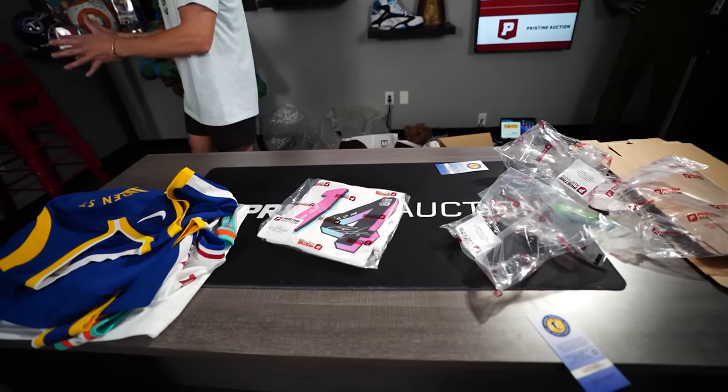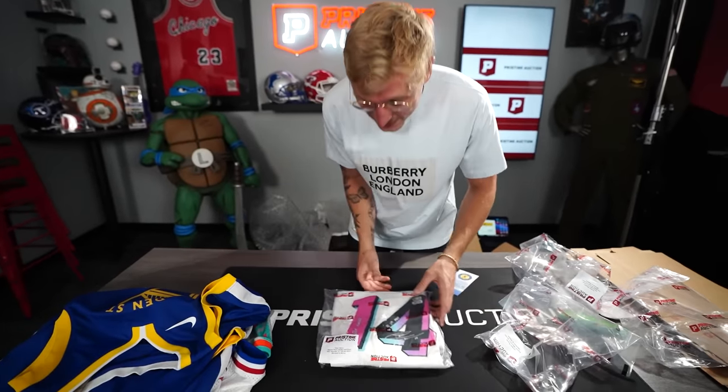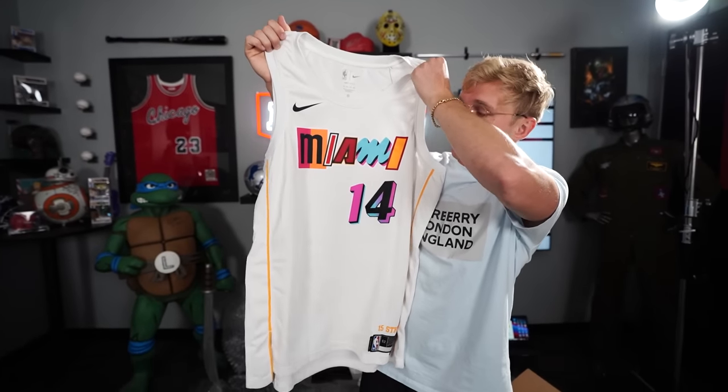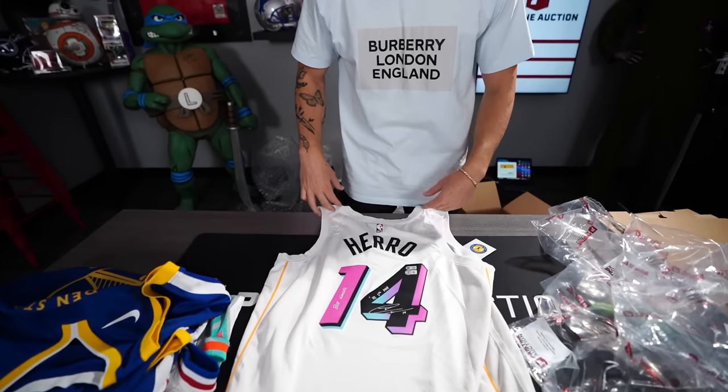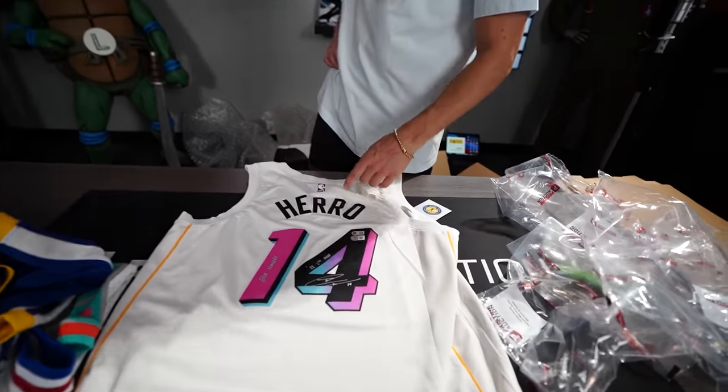Oh, it's one of the sickest unis ever. The Miami Vice unis. Who is this? Ooh, Tyler Herro. Miami Vice Tyler Herro. Dude, are you kidding me? These are literally some of the sickest unis that have ever been dropped. Look at this. I honestly think the back of these unis looks the best. Boy Wonder. Is that May 6th, 2020? That's so crazy. Oh my God.